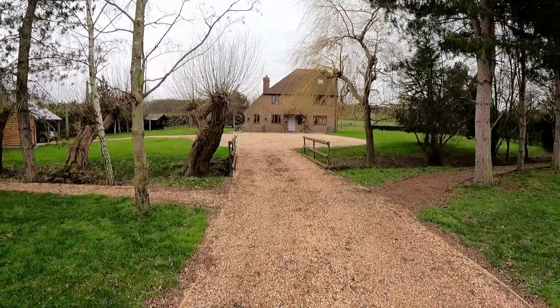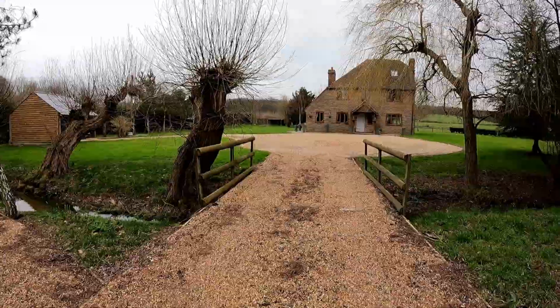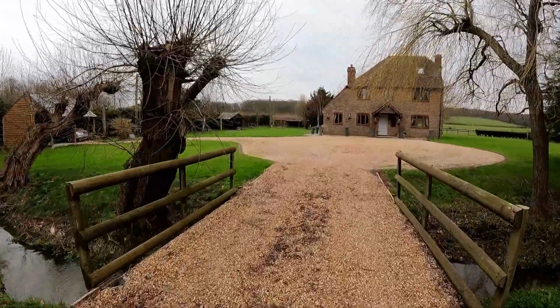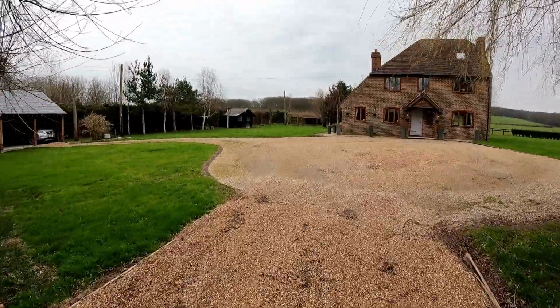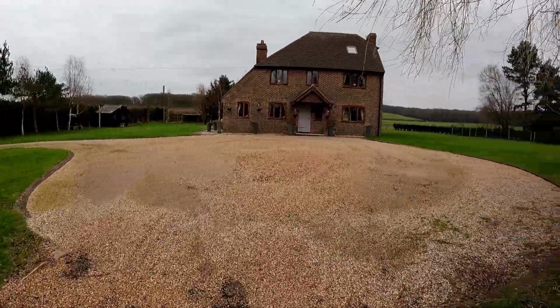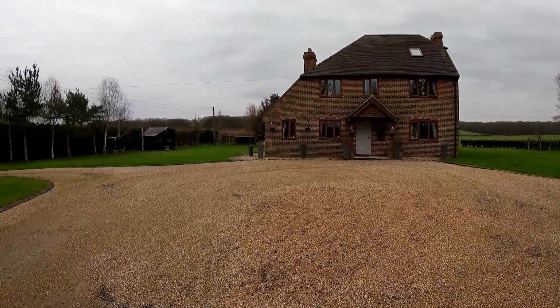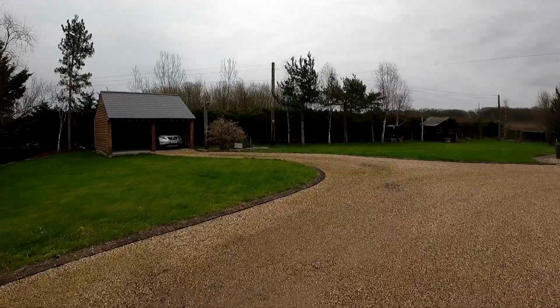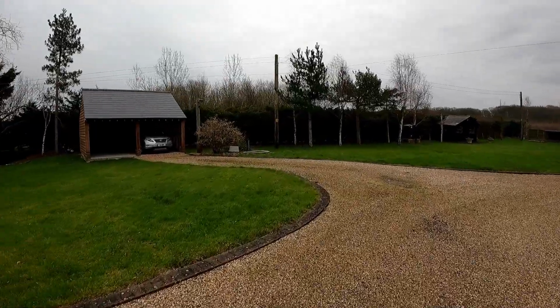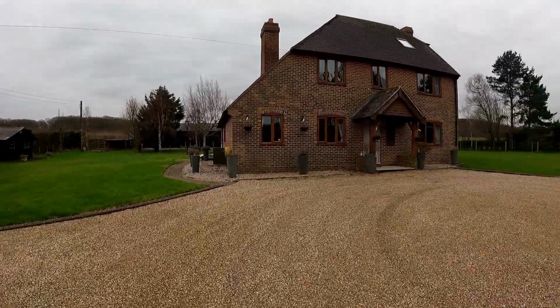As we walk down the private driveway and across the bridge over the creek there, you already get a sense of how beautiful the setting is out here. The property itself sits beautifully right in the middle of the plot, and you can see that we have an abundance of parking here. Straight ahead of us on the left hand side you can see, of course, the detached garage there, giving you plenty of parking options, and the house again sits proudly in front of us.